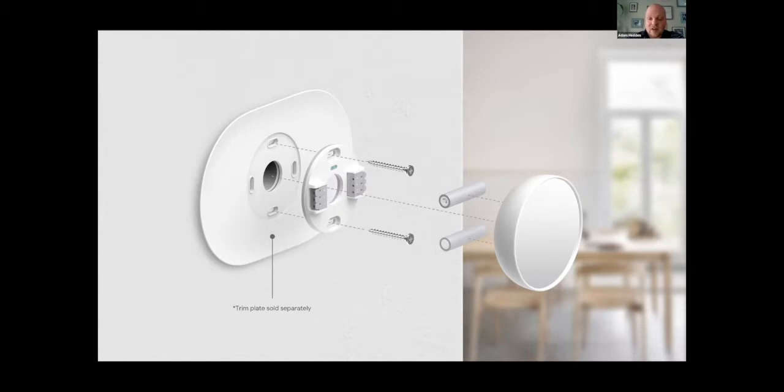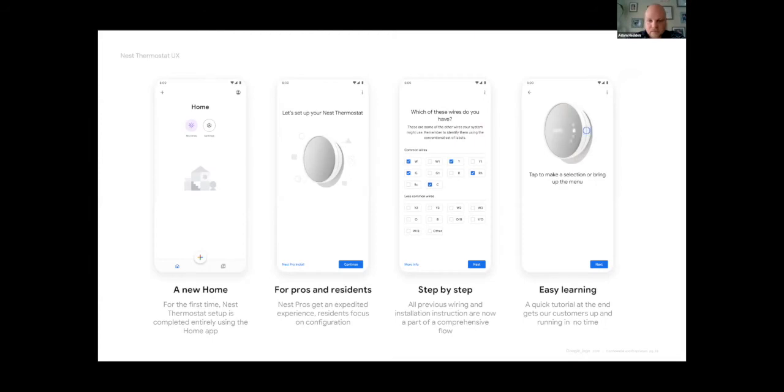Very, very simple install. For wiring, the app takes you through a step-by-step process. You select what wires are on the existing thermostat, and when you go to the next setting on your app, it shows you where each wire from your old thermostat goes on which terminal on the new setup. For pros and residents, it makes it easy. Like we said, a homeowner could install this, but it makes it very quick for a Pro who will be doing this often.